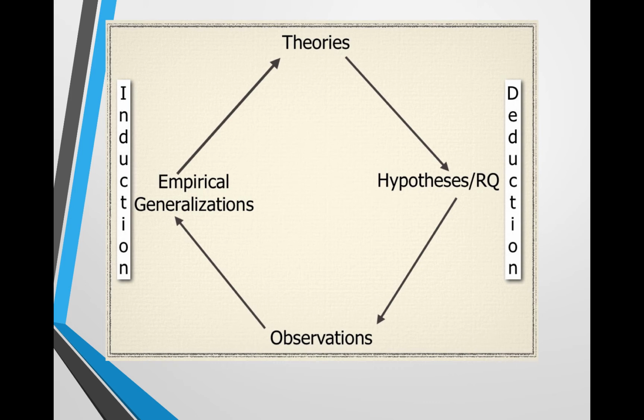So in induction, or inductive logic, or qualitative research, we start with the observations, and then we are able to analyze our data and summarize our data and make some kind of generalization or generalizations about what it is that we found, giving more concrete answers to whatever research questions develop from our observations. And then from there we generate theoretical understanding that would allow us to build theories. And so that's induction, which again is qualitative research.